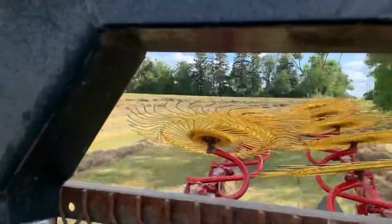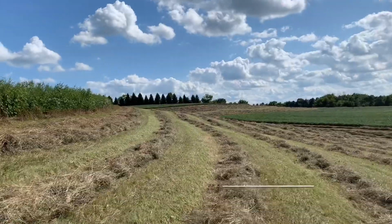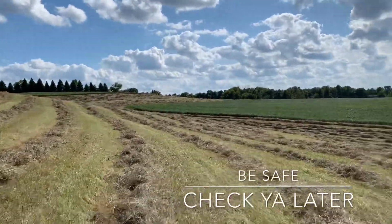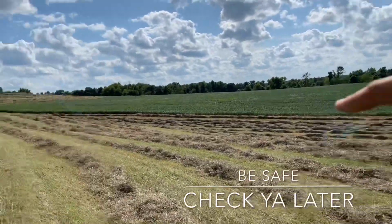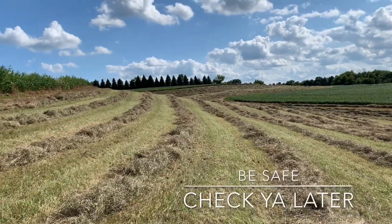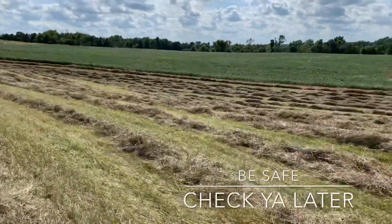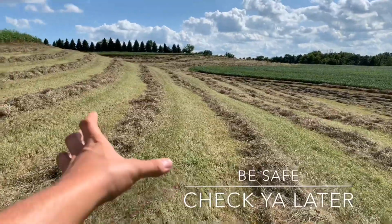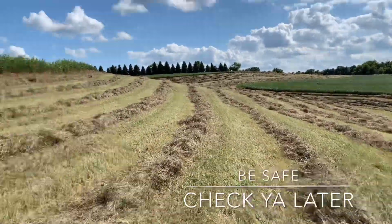Quick raking footage. Obviously this is the big field here that we cut the other day. Some pretty good sized windrows down there, but they did shrink up, like you would expect. But these are still just single. I think it's probably about a 10-foot mower, and we'll have to pull these together into 2 tomorrow.